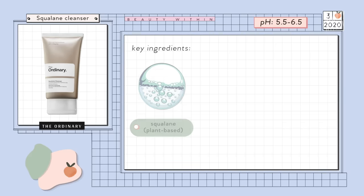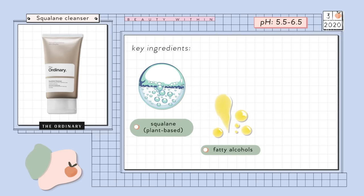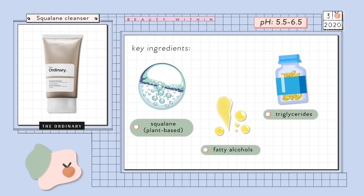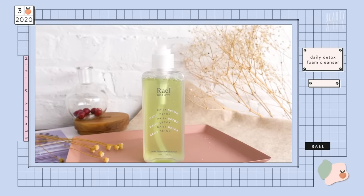Mm-hmm. So squalane is the first ingredient in this cleanser, and there's also a lot of fatty alcohols and triglycerides that cleanse your skin free of dirt, excess oils, and even makeup. We still recommend that you double cleanse with this. And another one that you've been really loving is the Rael. Yes, the Daily Detox Cleanser.